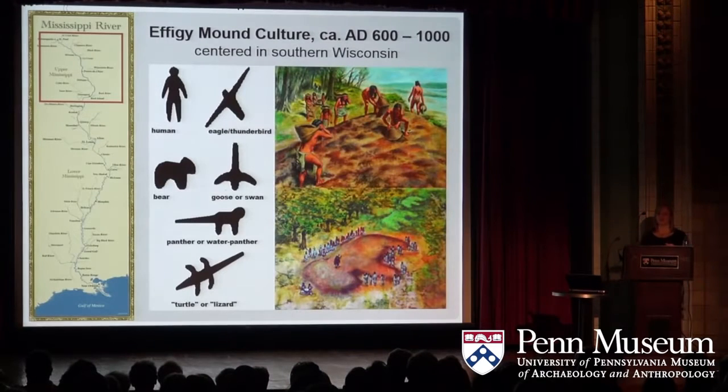So for this, we're going to look further north in the Mississippi Valley to the area encompassed by southern Wisconsin and neighboring areas in Illinois, Iowa, and Minnesota. This region was home to a population that built huge numbers of mounds from approximately AD 600 to AD 1000. And though conical mounds continue to be built in large numbers, many of the mounds constructed during this time were effigies. They were built in a variety of animal shapes, including, but certainly not limited to, birds, bears, panthers, lizards, turtles, and human beings.